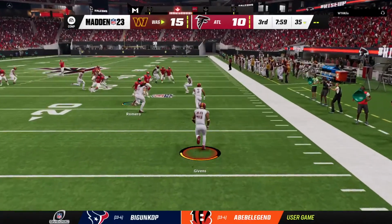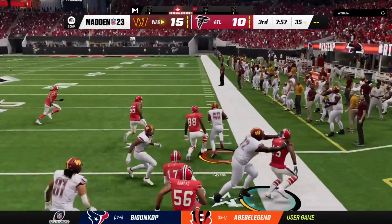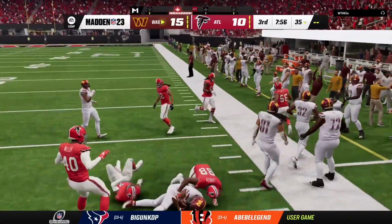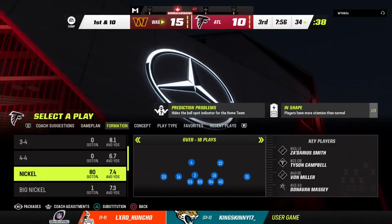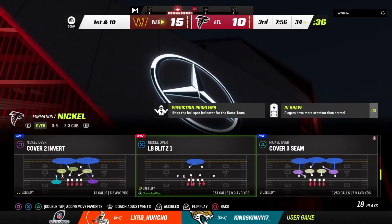This fielded right at the goal line. Now a crease here as he's past the 30. And all in all, a pretty solid return. Nearly got it to the 35. They'll mark him down officially at the 34.